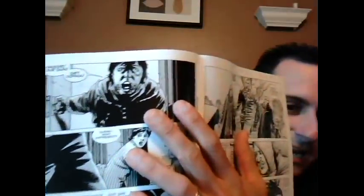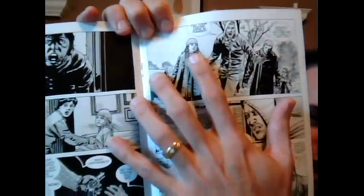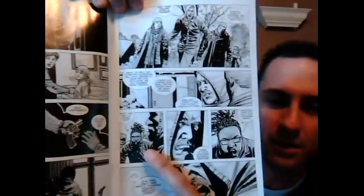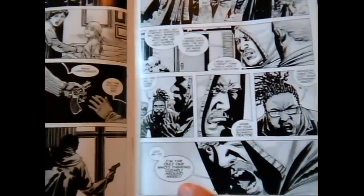Next thing we see is Glenn's like, Maggie, go take Sophia, take her upstairs. I'll talk about it later. And the next thing we knew is he gets a gun, and they go upstairs, and he's like, I don't have time to talk. Then Nicholas goes, you think you're fucking safe in there, motherfucker? He's like, just come on out. And then the rest of the group is sitting here going, it doesn't have to be like this.